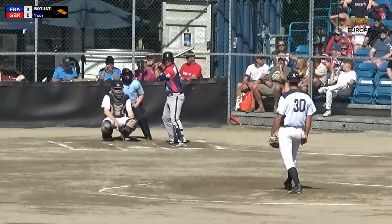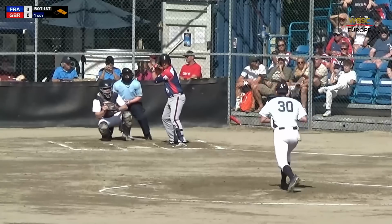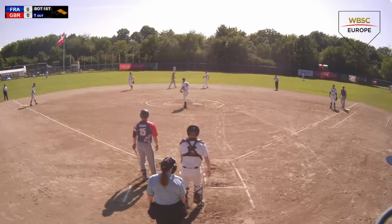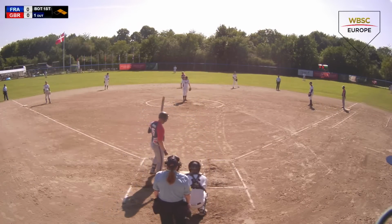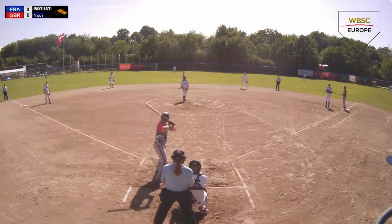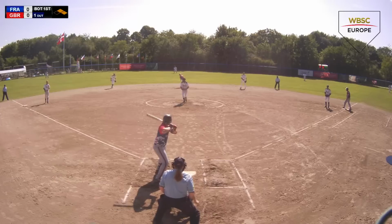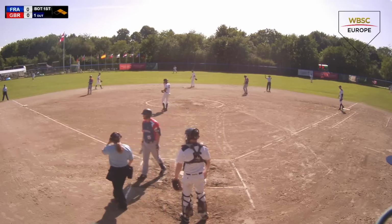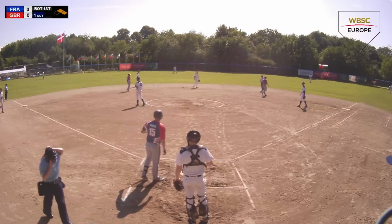So coming to the plate now for Great Britain is the third baseman, Darren Mintiez. He watches the first one high. Darren has been leading the Great Britain offense so far in this tournament with 6 hits and their sole home run. He's displayed good consistency and power. With a runner in scoring position, he'll be looking to knock one in. And he fouls that one off between his legs. He's also swinging a little bit early on it.